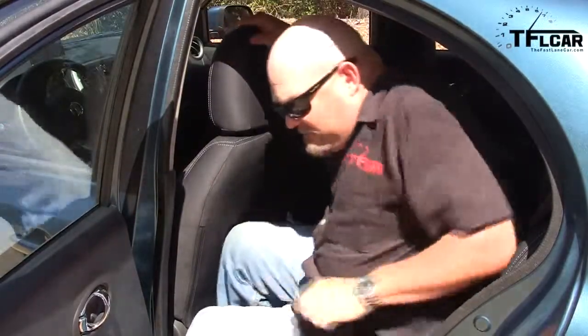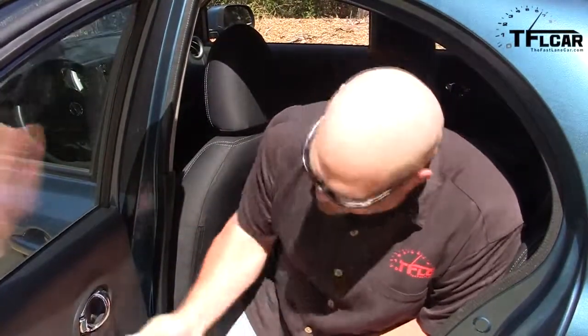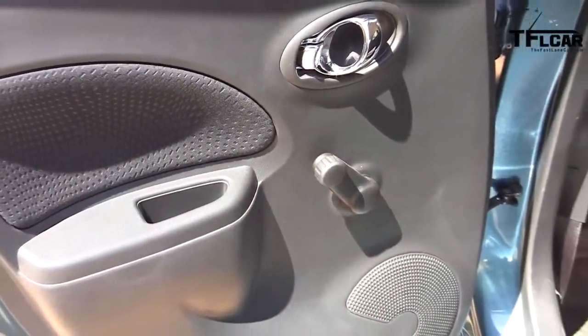As you can see, I fit behind myself. And old school, the back windows have a manual crank. Haven't seen those in years. So it's relatively comfortable back here, and I fit behind myself. That's a good start.